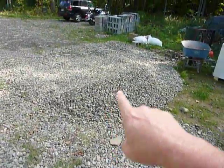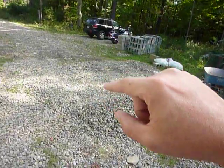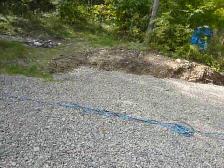We got that done, and then we went and did laundry, so that was exciting. But the only thing I really have to do in preparation for him coming, I have stone to move here, but I need to put some of this in the driveway, and I need to put a little bit more over here, and that's probably going to end up happening tomorrow. So that's what I'll be working on tomorrow. But other than that, we're all ready.